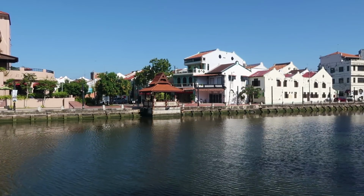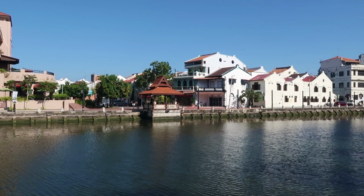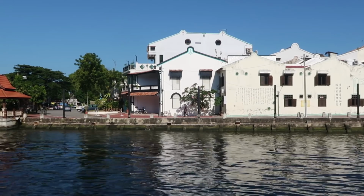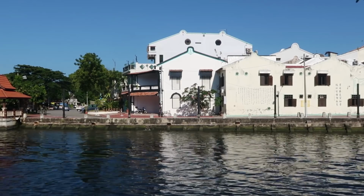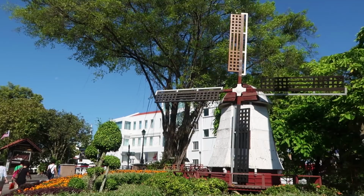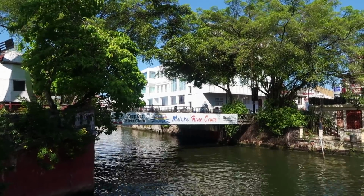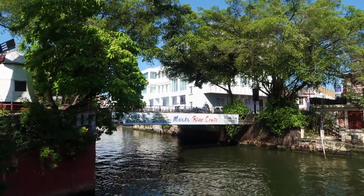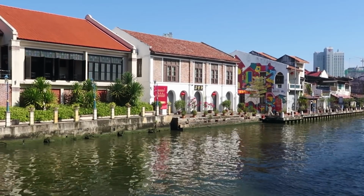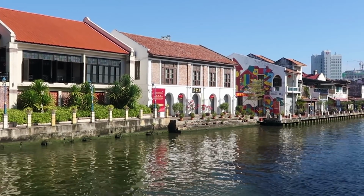The reason why you're going to see the different mix of architectural styles is because during the colonial era, the city was invaded by the Portuguese, the Dutch and the British. And you can start to see some of the heritage, the colonial buildings in the background there. We're going to be exploring that much more in the coming week.